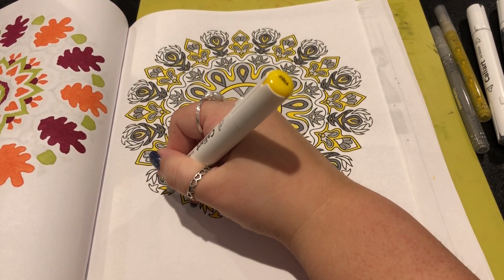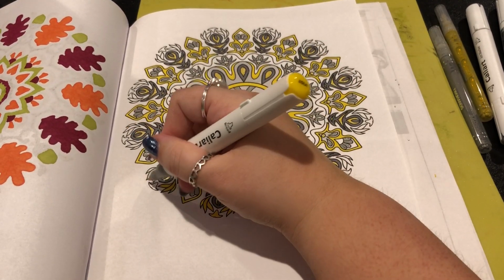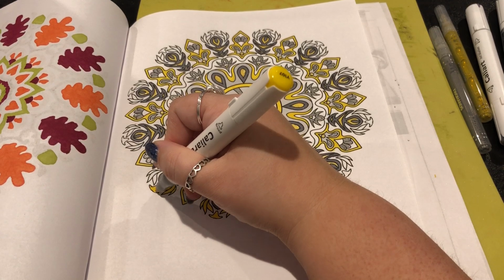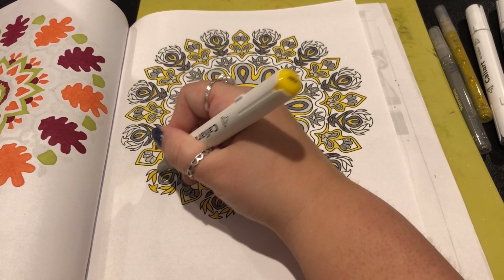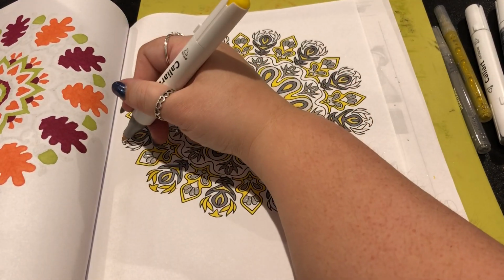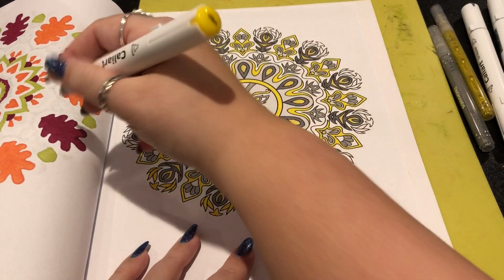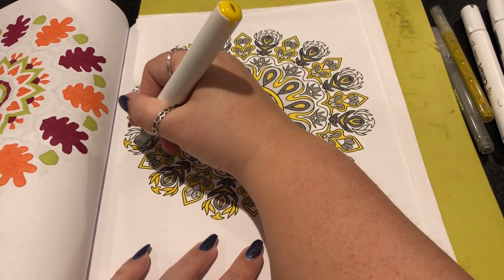I actually got this idea from my friend Toll. She was, I don't even remember. Oh no, she was like, oh, I'm trying to finish using up my markers. So a lot of grays and yellows. And I was like, oh my God, grays and yellows are totally the colors of the year. And I was like, oh my gosh, I'm totally going to do a color of the year video. So that's what's happened here. So thank you to her for this video idea.